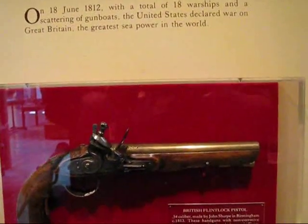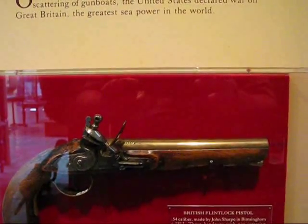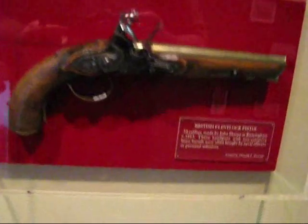Here's a model of the Constitution. Bunch of pictures. British flintlock pistol, 54 caliber, made by John Sharp in Birmingham, circa 1813. Nice looking piece. Going into the War of 1812 area here.